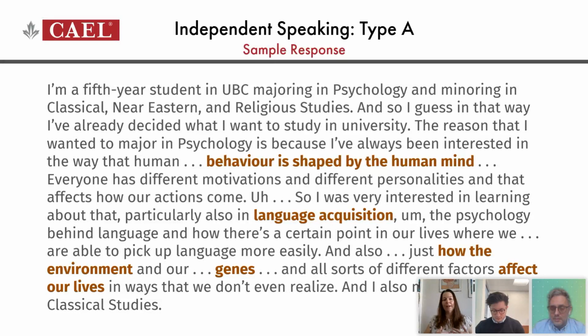So that first one, talking about how behavior is shaped by the mind, she gives us a little bit of an explanation. Language acquisition, she has time to point out a few things. But again, I think there's a few missed opportunities. So I've got a laser pointer here, and I wanted to look at this one. So when she says language acquisition, she defines that as the psychology behind language, and she ponders, is there a certain point in our lives where we can pick up or learn a language more easily? So that's a very interesting psychological focus.